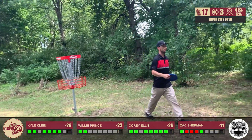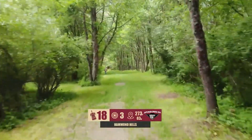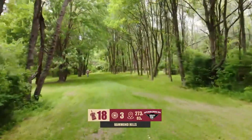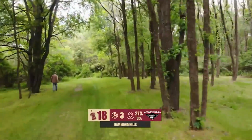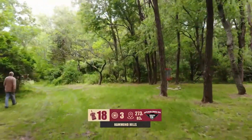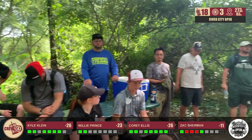Alright, Corey. On to hole 18. What do you think? This is 273 feet. I believe it's just a sidearm shot, but if you throw something straight down this tunnel at all, you're gonna get inside the circle. It just has to stay straight. I like the sidearm play. Just push it down there. If it finishes at all, it's up by the basket. But don't go long. There's some rough back there.